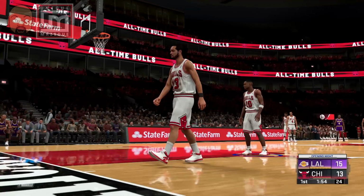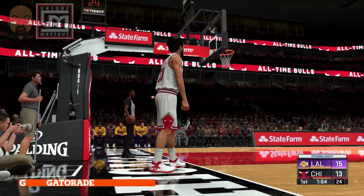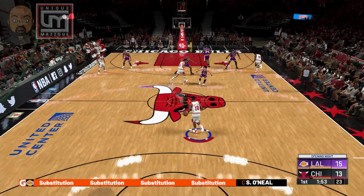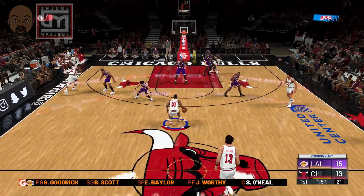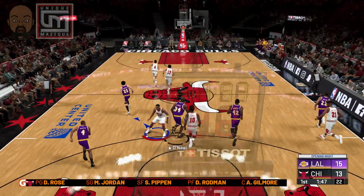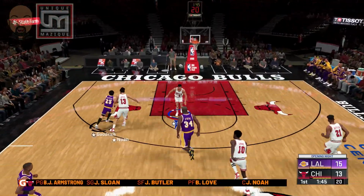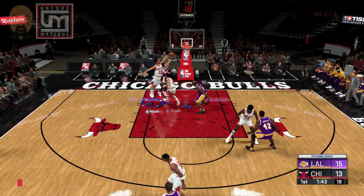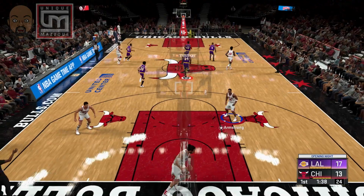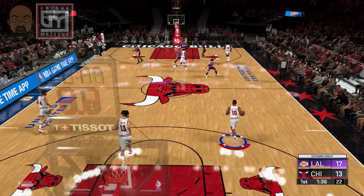And coaches looking to seize every advantage, maximize every possession. Got to feel good as a coach if you make all those adjustments, pull the right strings. That's what they love to do. So Chicago ends up going with the new group. Big group substitution here for the Lakers. James Worthy's checked in for Abdul-Jabbar. Baylor comes in for Kobe. Byron Scott, he's checked in for West. And it's Goodrich in for Johnson.